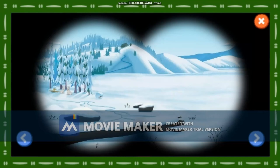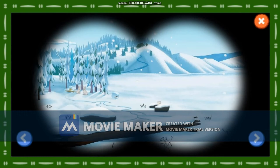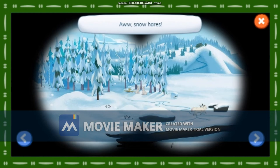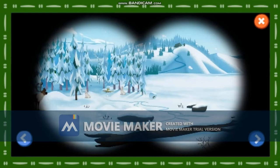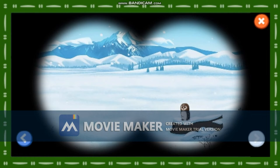What can you find at the lake? Tap the arrows to explore. Aww, snow hares! Ooh, a fox! Look at those caribou! Cool! An owl!